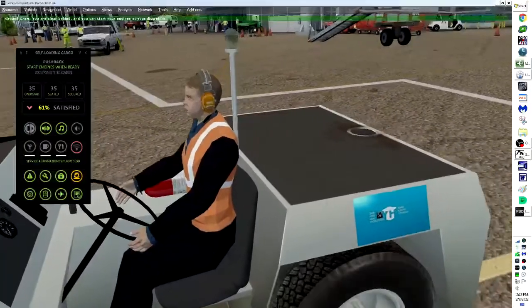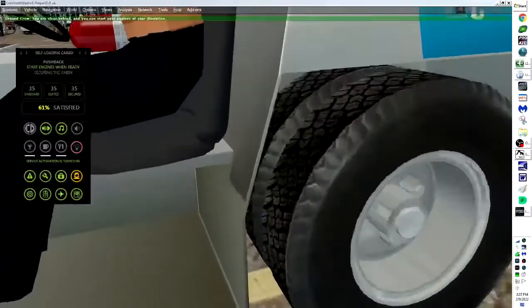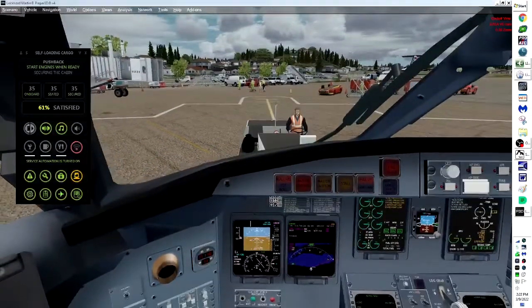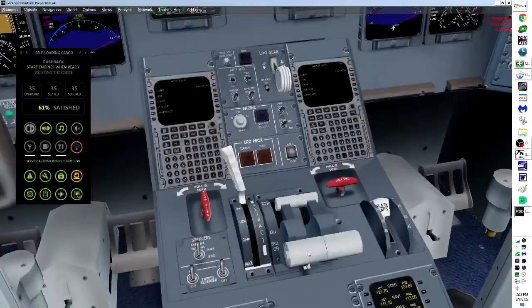You are clear behind, and you can start your engines at your discretion. Arm doors, thank you.